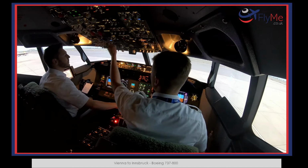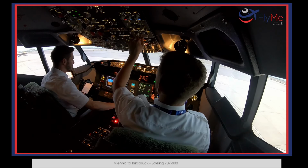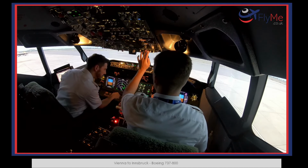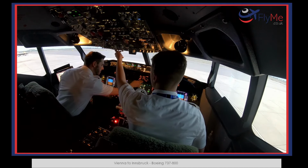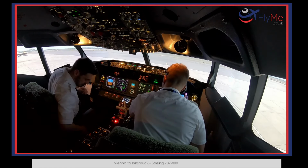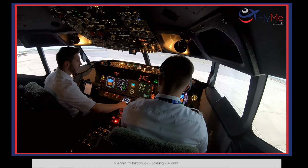Taxi procedure. And AP's coming off. Check. Set flap 5. Set flap 5 set. Just wait on that green light. Checked.